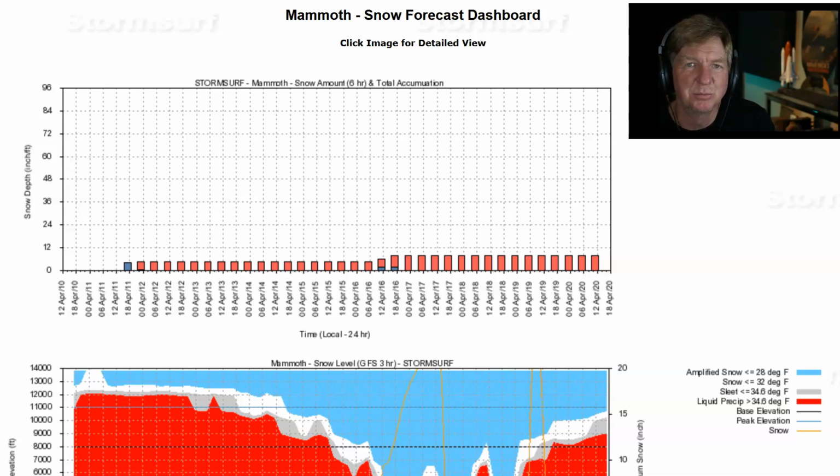The models are having some problems. There's been an issue at the National Weather Service Data Center, and I think they're still trying to sort out some of the issues. But at least for the most part, we have reasonably good data.